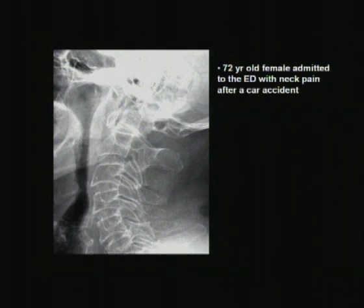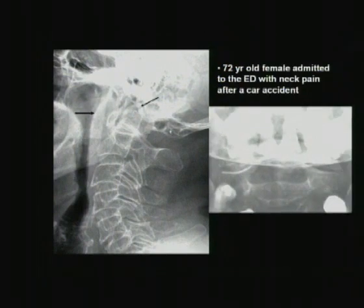Okay, let's take a few examples to show how useful CT is, even when it is a 4-detector slice. This is an elderly lady, came into the emergency room after an accident. She and her husband were doing well. This lady had a little swelling here. The dens looked like it is a little high. And on the open mouth view, you can probably detect a little overhang here. So what's wrong with this patient?